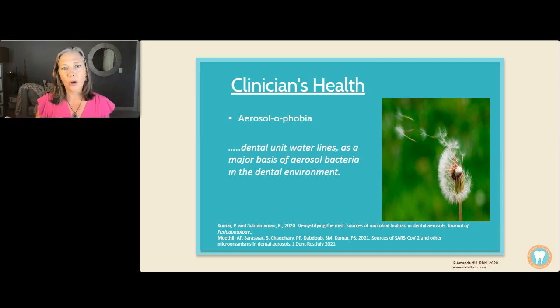And so, COVID really brought this concept of aerosols to light, right? We sort of ignored them for a million years. But interestingly enough, Kumar and his group in 2020 did a study called Demystifying the Mist. They looked at the sources of microbial bioload in dental aerosols. So what's floating in our dental unit operatory, right? We got really concerned about it.